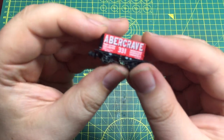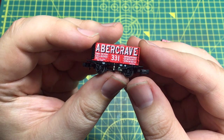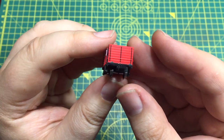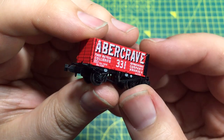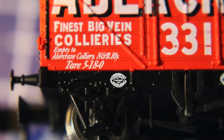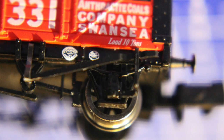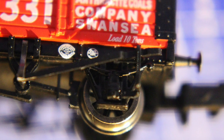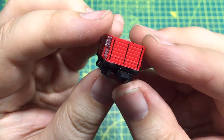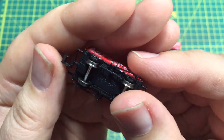Now, one of the things I mentioned before that really threw me when I saw the pictures of these: I immediately just assumed that they would be double O. And the reason for this is you can see there the wealth of detail, the crisp printing on these. In an enlarged photograph, you might be forgiven for thinking that these were a much larger scale. And really, I should have looked at the couplings.